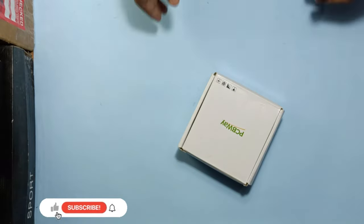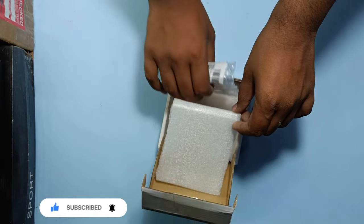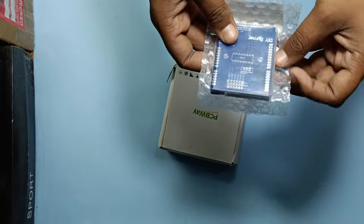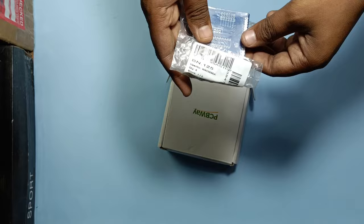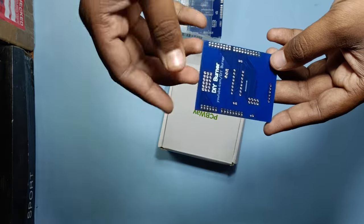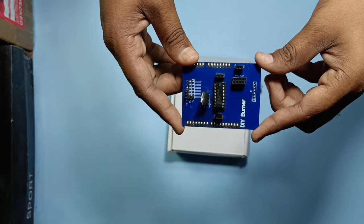At the beginning of this video, we showed that we would use the Adafruit motor driver. However, we later discovered that it was not compatible with this project. Therefore, we decided to order a high-quality PCB from PCBWay for this project, which will use the L298D motor driver IC as the motor driver. Additionally, you could also use the L298N motor driver.